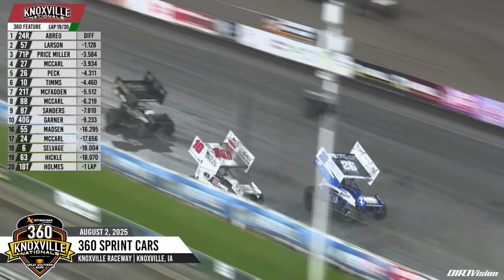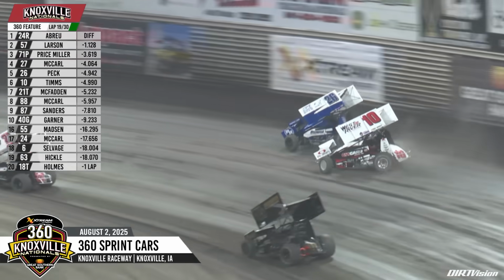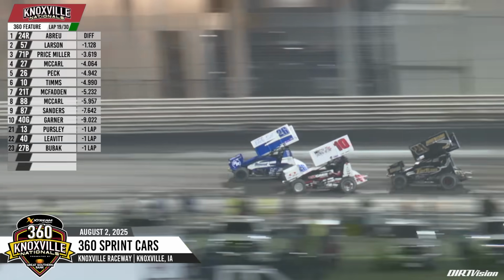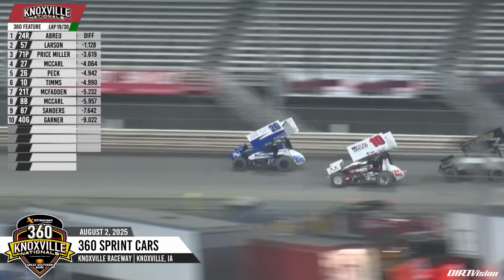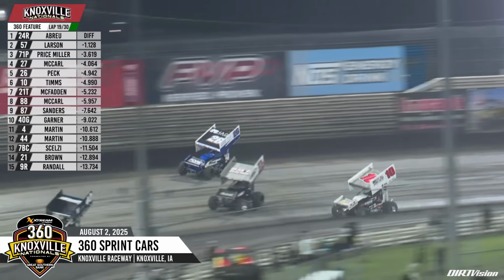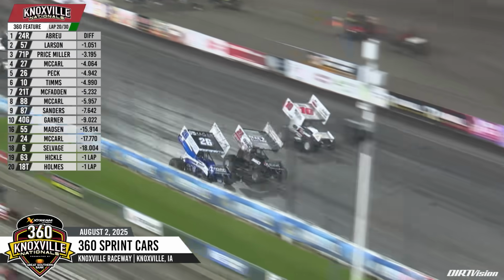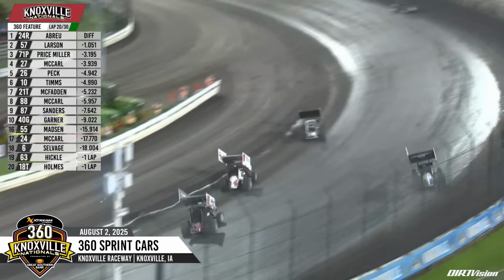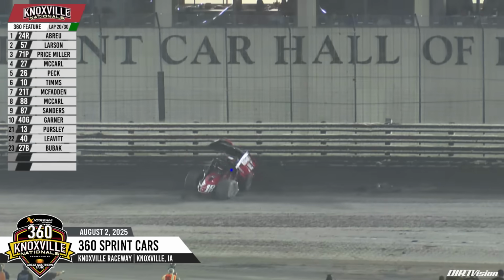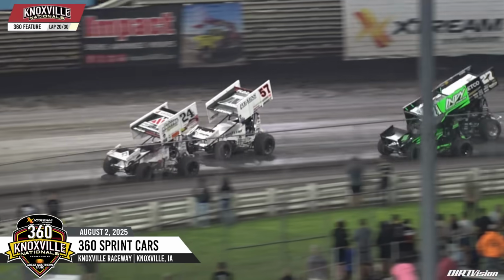Parker Price Miller doing a great job through traffic to get back into the third position around Carson McCarl. And now a slide job from Peck on Ryan Timms. Boy, Justin Peck made it close. Ryan Timms right there. James McFadden's right there. Everybody closing in on the battle for third. Parker Price Miller, though, has pulled away. Carson McCarl trying to get some distance. 3 wide between Buback, Timms, and Peck. Wow, 11 laps to go. Oh, upside down over in turn number 2. Red flag immediately. It's Tanner Holmes.